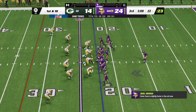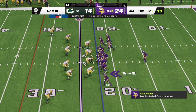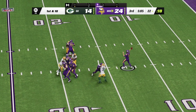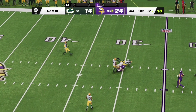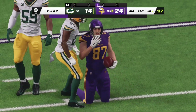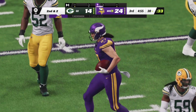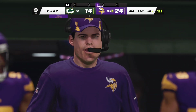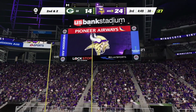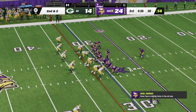Cousins and the Vikings with a 1st and 10 at their own 22. Off the play fake, he'll look to throw. He's got his tight end over the middle, T.J. Hockenson. And they'll get him down after a pickup of 8, 2nd and 2. So much goes into a successful play, doesn't it? How about that play action there, freezing the defense just enough to bring the tight end free downfield for the completion. More muscle up front for this 2nd and 2.